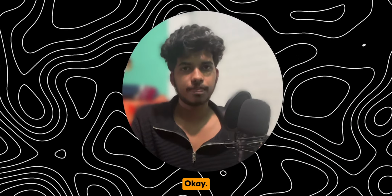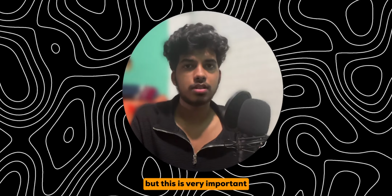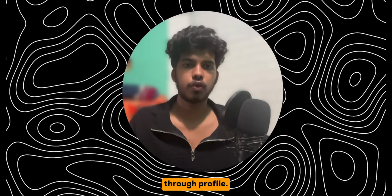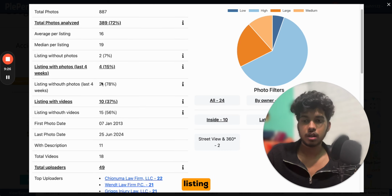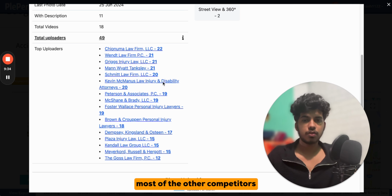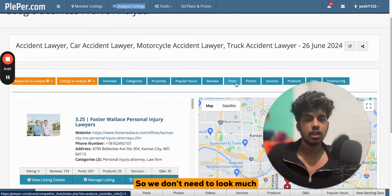Then we have posts. Okay, posts don't affect ranking as much as other stuff do, but this is very important in conversion, because any prospect will definitely look at our posts when they're going through our profile. So if you see the photos, the tool has analyzed 389 photos, right? And average per listing is 16. Listings with photos are 4. So if you see, we have 22 photos compared to most of the other competitors who are also having a similar amount of photos. So we don't need to look much at that.